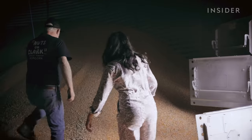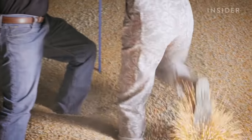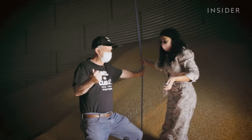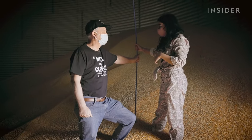Is this good? Oh, wow. There's kernels in my boot. There's kernels in your boots. All right, so where are we right now, Brian? Okay. We're in bin number 110. It holds 3.2 million pounds of popcorn.